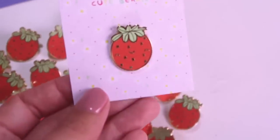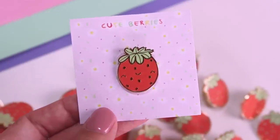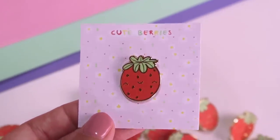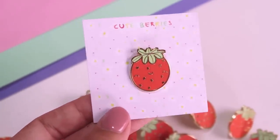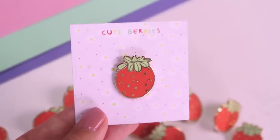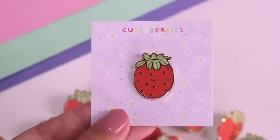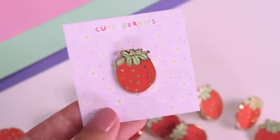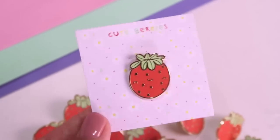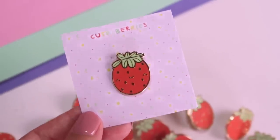I also wanted to show you, I tried with a backing card. This is the backing card that I use for the strawberries, for the earrings, for the sticker packs and stuff like that, but I don't really like seeing the enamel pin on this one, so I think tomorrow I'm going to design with you some new backing cards. I think they are going to be a little fancier than this and maybe a little more complex. We'll see about that, or maybe a little more simple because I don't know, it feels cheap I think, so we'll see about that tomorrow.